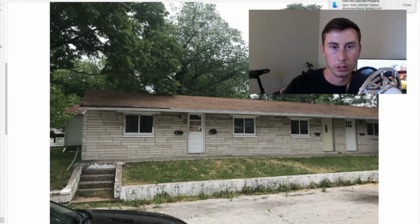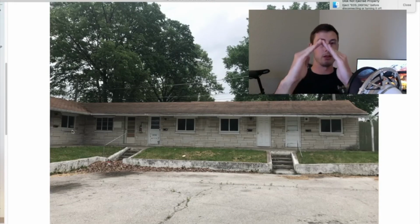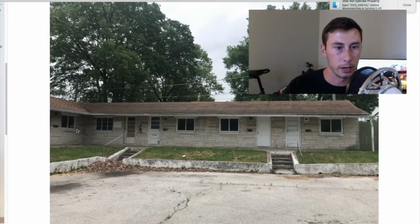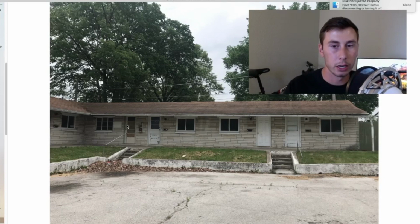But let's take a look at a few more of these photos. So as you can see, it did kind of a V shape right here. So this is the corner. This unit was actually where the owner of the place used to live. It was substantially bigger than the rest of the units. So he would live here, and then he would maintain the units and rent them out.